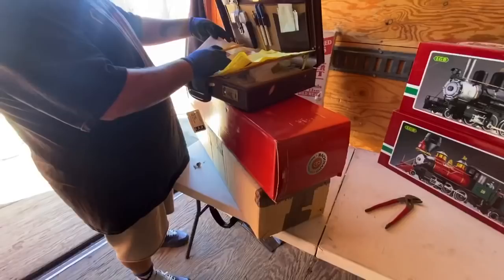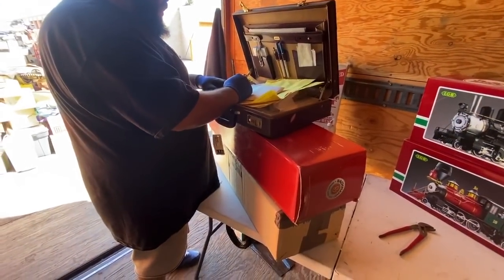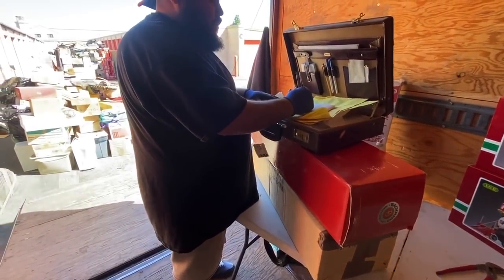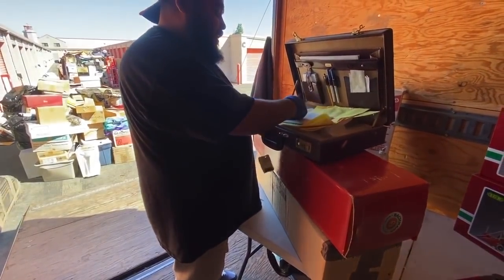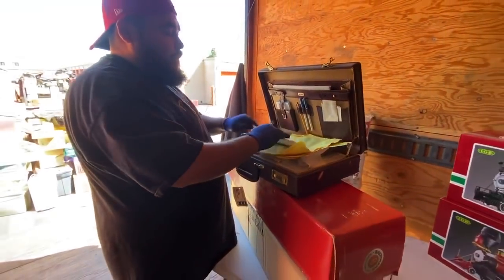We're just waiting on that. It's very important. I'll leave him a note. Sir, I wish you would have put some money in this briefcase, but for now, whatever. Thanks for the trains.